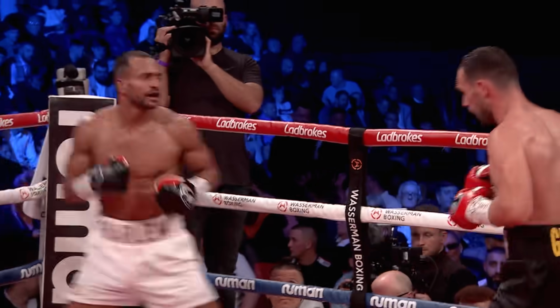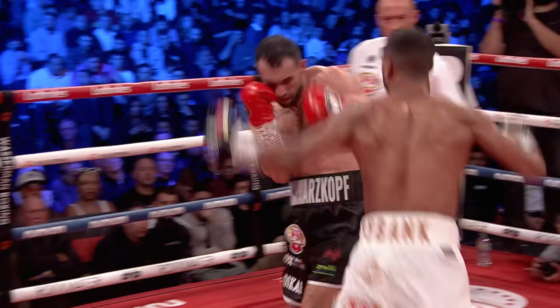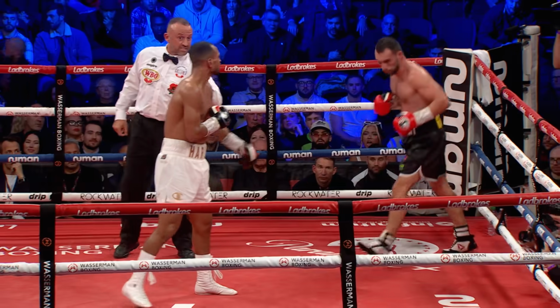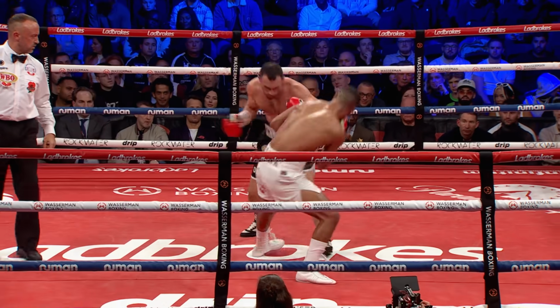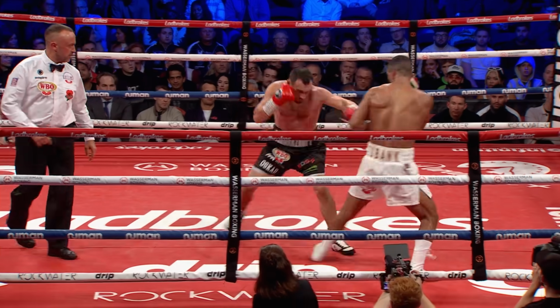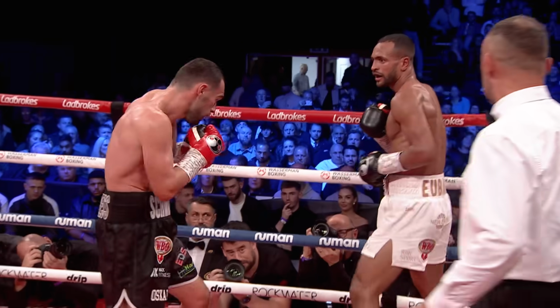Every time Eubank throws to the body, that German corner are up in arms and screaming at the referee, and he's rolled him again there. Lovely feet there again by Eubank. Spun the wrong way really, but it came off a treat. Right hand there from Timo Schwarzkopf, and the left hook from Eubank.